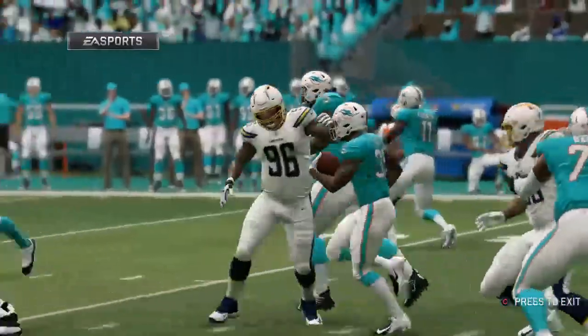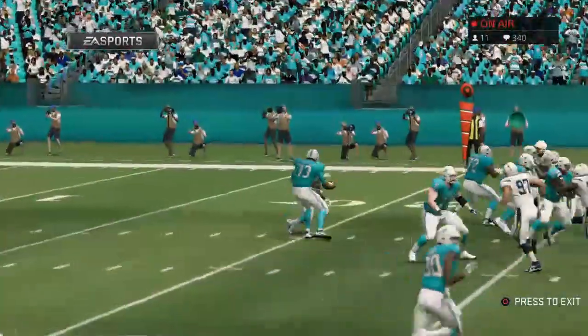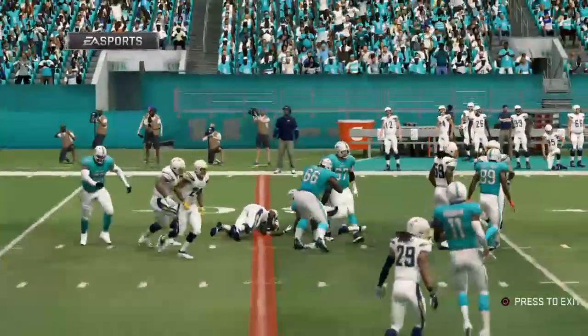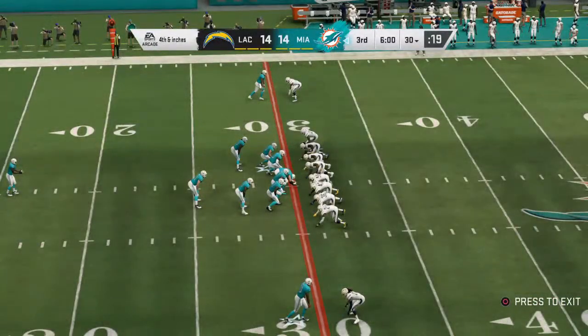Tough first half for him, unable to put up the numbers he's used to producing. But with a guy like him, you and I both know it just takes a couple of explosive touches for him to make an impact on this game and on the stat sheet as well. The Dolphins will send out the punter now as he's on to kick it away.